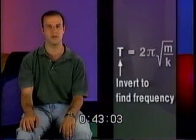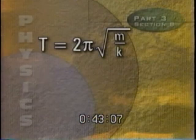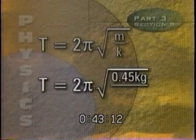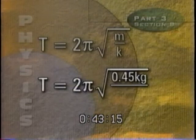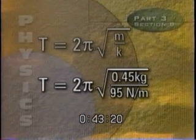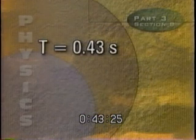We have the equation T equals 2 pi times the square root of mass over the spring constant. Frequency isn't in this equation, but we can find frequency by finding the period T, then inverting that to get frequency. So, T equals 2 pi times the square root of m over k. M, the mass of the cheese, equals 0.45 kilograms, and k, the spring constant, equals 95 newtons per meter. So, filling in the values and working that all out, we find that T equals 0.43 seconds. So, the period equals 0.43 seconds.